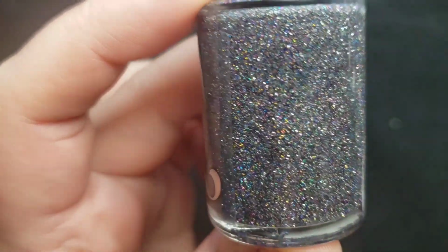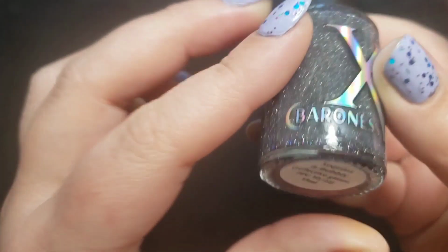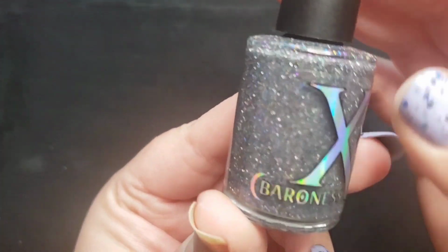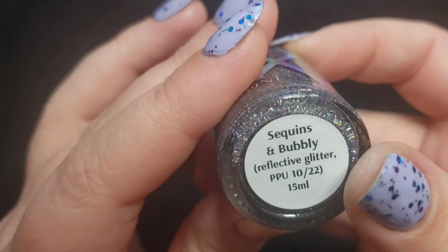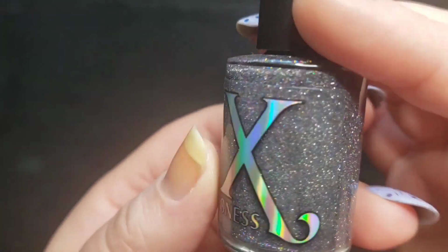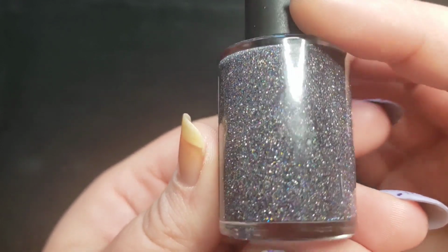Seeing it on the nails, it just seems like a huge glitter bomb. But this one is called Sequins and Bubbly. I'm not sure that this is part of the duos, but I suppose Sequins and Bubbly is a good duo. So this is not a cinematic theme, but it is beautiful nonetheless.